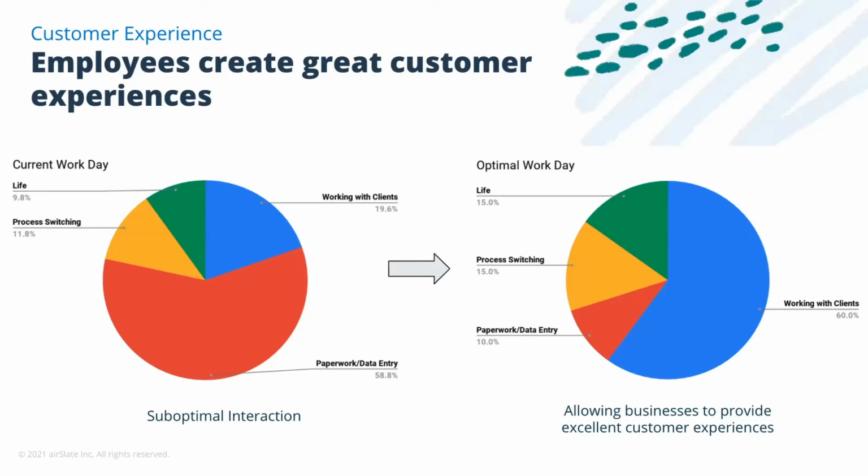So the goal with automating the business process is to move your employees away from doing that manual paperwork and data entry and running around trying to engage with people internally within the organization, and spend more time with their focus on their client and making sure that their client is happy and getting what they need to actually improve the business and organization.